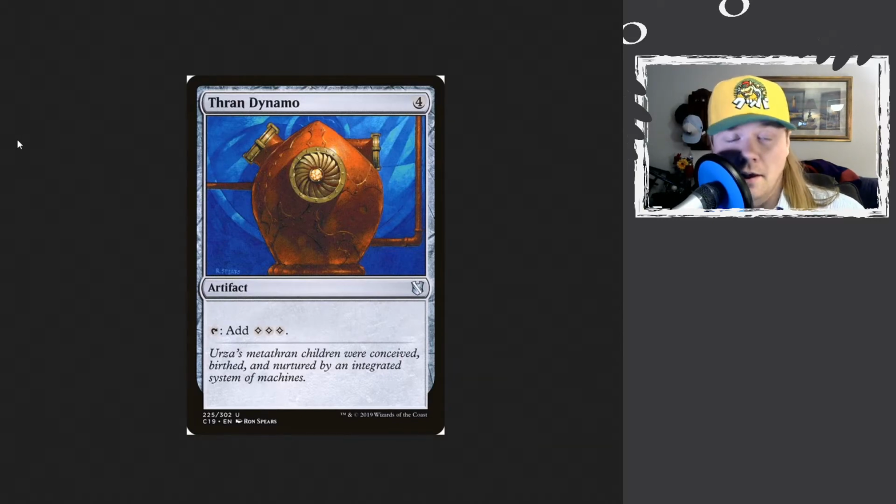I love this card. I put this in a lot more decks. I mean, it was about $5 for a while, but I think it got reprinted, so it went back down to about $3.50. And maybe with this other reprint from the mystery boosters, it looks like it's getting down to about 3 something. So not bad.